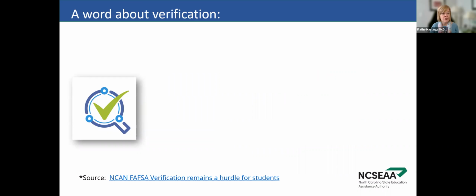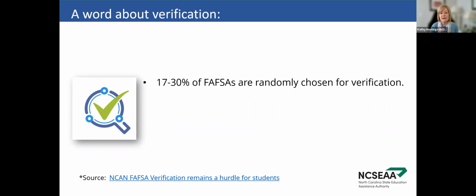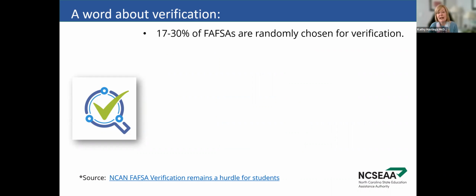Okay, a word about verification for those who are not familiar with it. This is a process. It's like the auditing process for tax returns. It's a similar function. The financial aid institution where the student plans to go is required to collect documents that verify some of the financial information that a student has included in their FAFSA. It's randomly done. We've been on hold because of the pandemic, but I believe in May it starts up again, if I'm remembering correctly. And in prior years, we've seen verification of anywhere from 17 to over 30%. So it could be one in four of your students getting flagged.